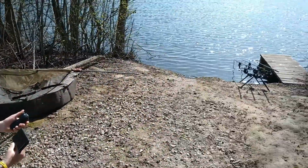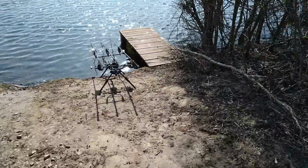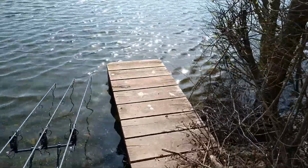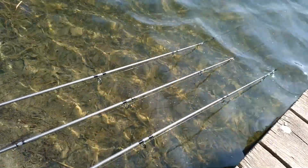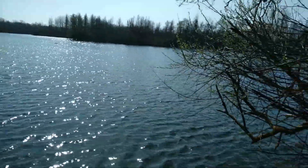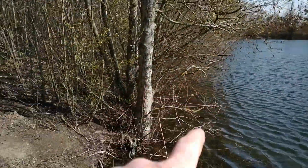The only thing that we ain't got, that the Dutch kiddies have got, who are killing it to be fair, is a drone. But, you know, for next time, I don't know if you can see how clear that water is. Absolutely crystal. Do you know what, if it gets any hotter, there's every chance I'm jumping in there. Greener's over peg 3. I'm just over there at peg 1.